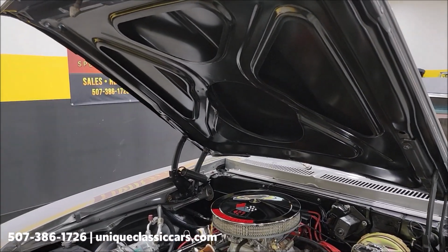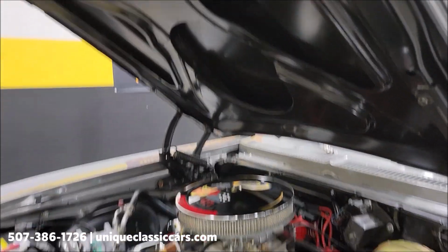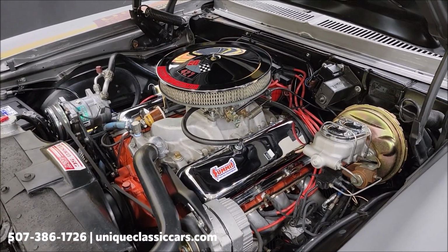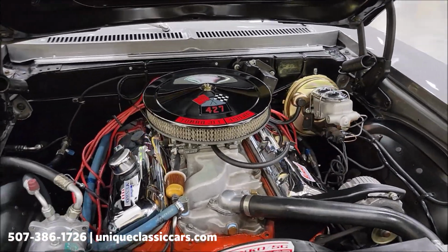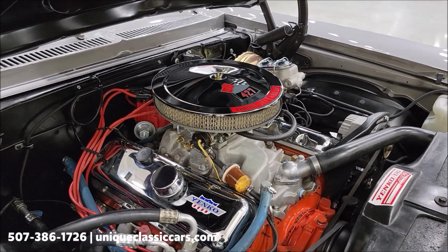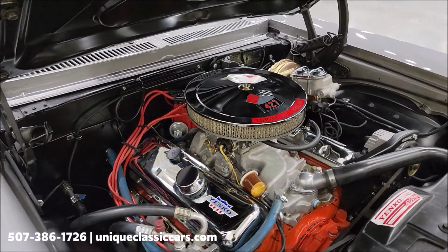Nice looking engine bay here too. Cowl induction hood, you can see. There you go. Again, headers, power steering, power brakes, AC. There's some nice chrome dressed up on this with the valve covers, air cleaner cover. And again, according to the suffix codes, 454. I know it has 427 badging on it.